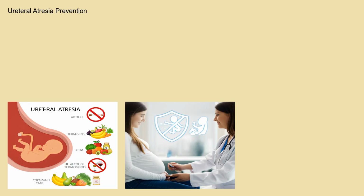Since ureteral atresia is a congenital condition, there's no known way to definitively prevent it. However, optimizing prenatal care, ensuring adequate nutrition during pregnancy, and avoiding exposure to known teratogens, substances that can cause birth defects, may help reduce the risk of congenital anomalies in general.